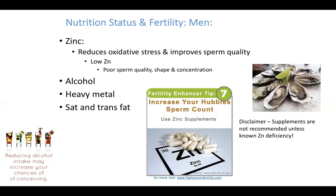Saturated and trans fats. So there's been studies that high intakes of saturated and trans fats reduce sperm quality and reduce testicular function. This was an observational study because it's obviously not very ethical to perform a double-blind placebo-controlled study here if something might harm the sperm or the testicles, but reduce your intake of saturated and trans fats. And then, yeah, observational.